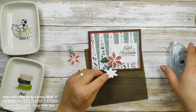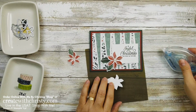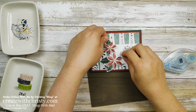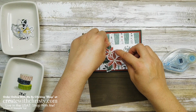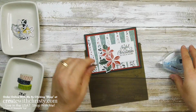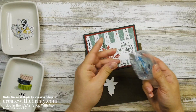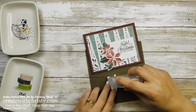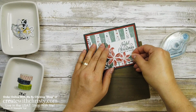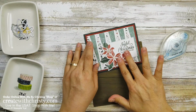Then we'll grab these. I'm going to make sure I put adhesive there on the leaf also. And it's going to go about like this. So kind of stick it under there. I want my leaf to be up like that, going almost straight up. We'll do the same here. Make sure I get adhesive on that leaf. Get that angled up again. There we go. And across the poinsettia, kind of stick that underneath this one. Make sure you don't cover up your words.